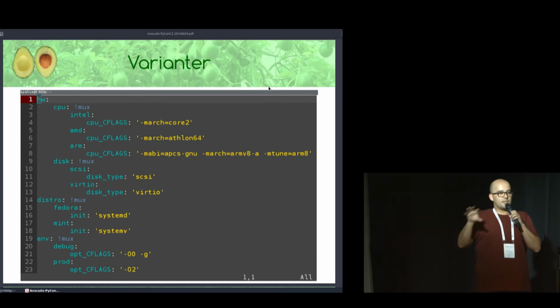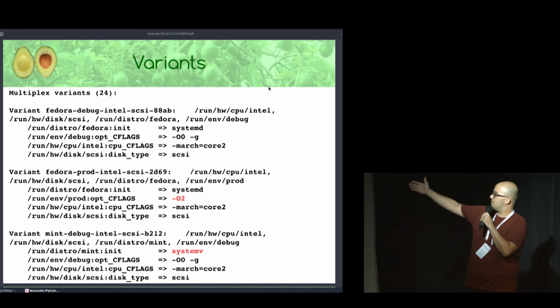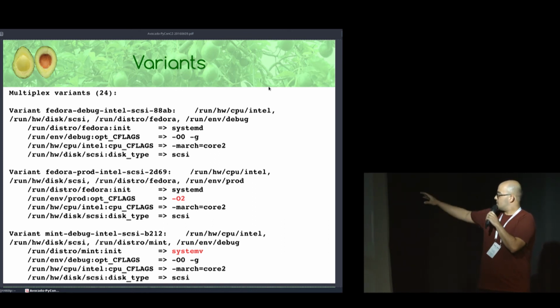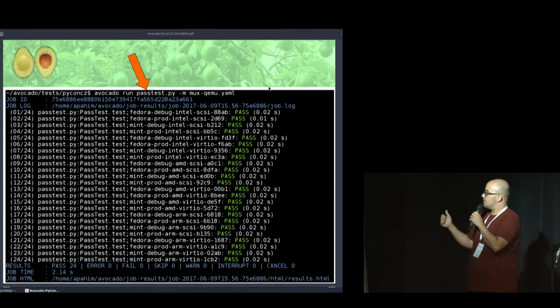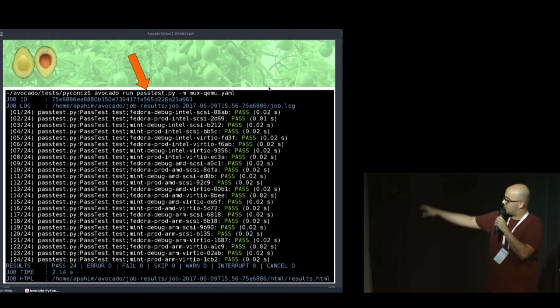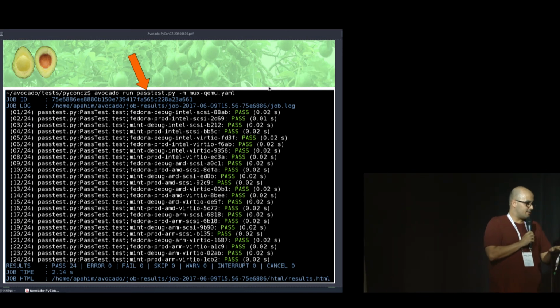Each variant will execute a test once and will serve as a source of parameters for your test. So these are the first 3 combinations. Of course, there are 24 combinations out of that YAML file. These are only the first 3 of them. I'm highlighting the different values in different variants that we are creating. And this is only one test that was executed. Look there, passtest.py. With that YAML file, we will create 24 different variations of that test. Each time that this test is called, it will execute with a different set of parameters. They are all combined in each iteration of that.